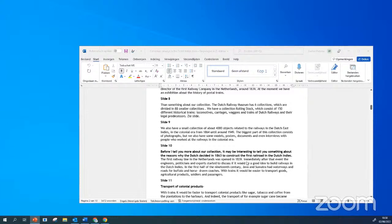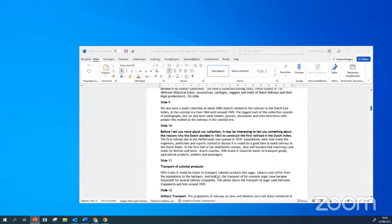Before I tell you more about this collection, it may be interesting to tell you something about the reasons why the Dutch decided in 1863 to construct the first railroads in the Dutch Indies. The first railway line in the Netherlands was opened in 1839, and immediately after that event, the engineers, politicians, and experts started to discuss if it would be a good idea to build railways in the Dutch Indies.